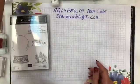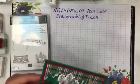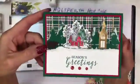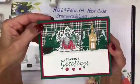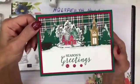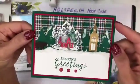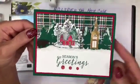The next one I did was without the globe. And I'll bring that in. And I did a scenery. Now this is our plaid paper. And again, I have all the names here. I should have written them down, but I put them in the comments later. Here is our plaid DSP. And you see it's got some gold back there.